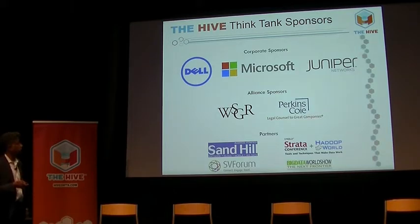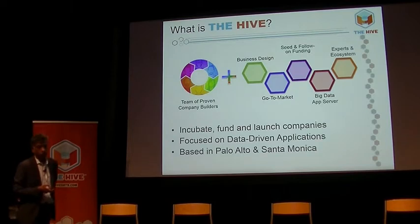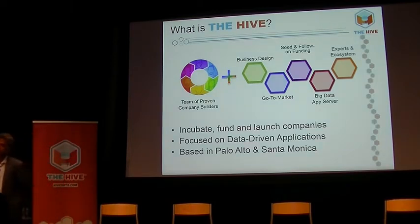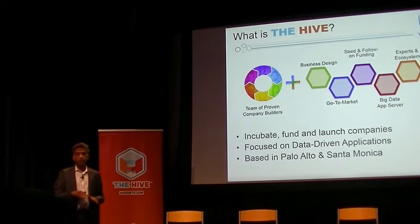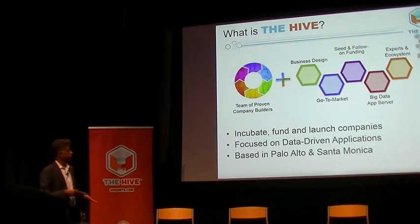A brief introduction to what the Hive is. We incubate, fund, and launch companies in the big data space. The specific slice of the big data market that our companies focus on is applications that are driven by data. So you won't find us investing in infrastructure companies.